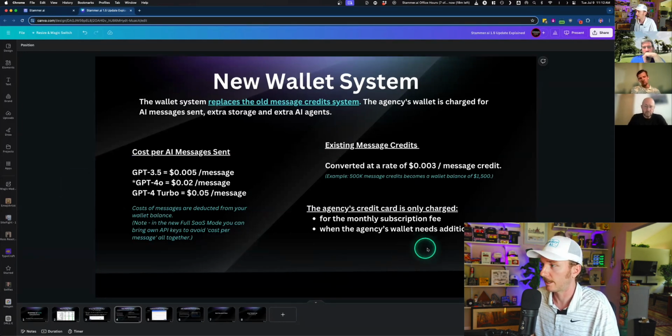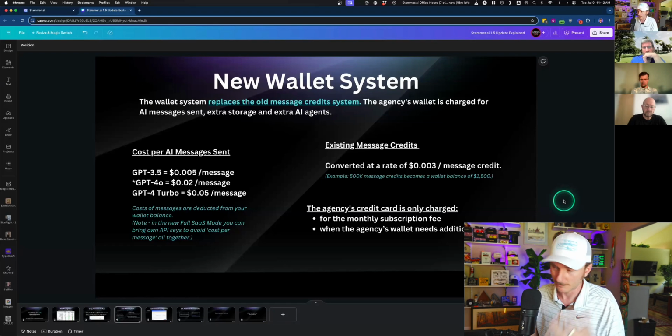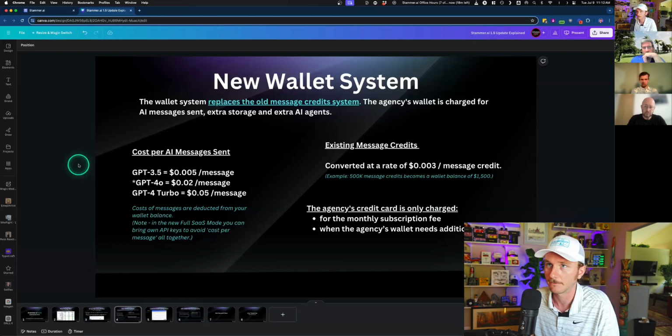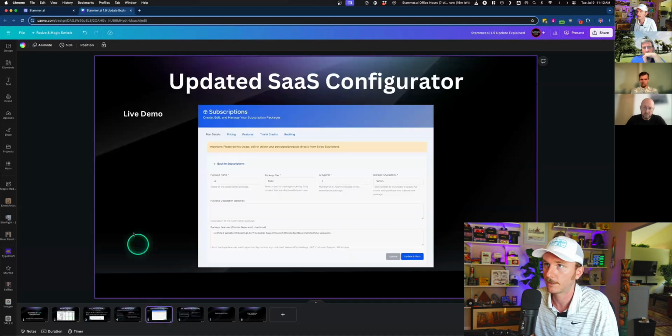All auto billing settings will be defaulted to 0. So your credit card will never be charged without you knowing or without you manually setting the auto billing settings. And this is directly because I'm a customer of this as well. I would hate to wake up one day and my credit card just be charged randomly for something I never thought. So your credit card will never be charged without you knowing. You have to set those auto billing settings.